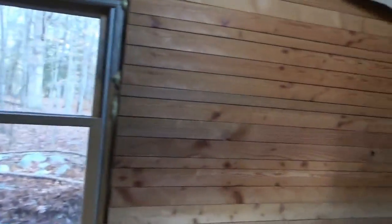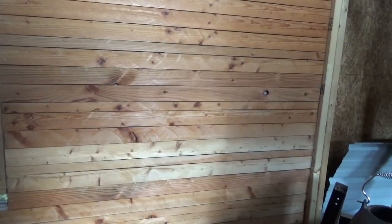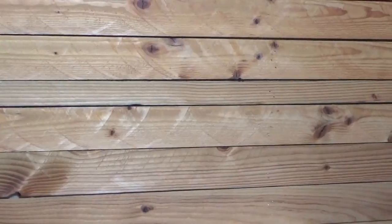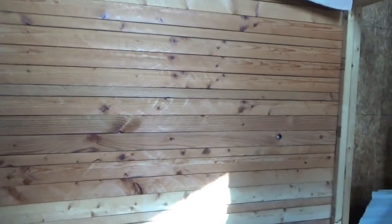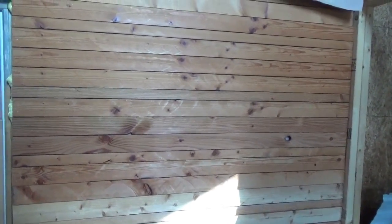It is unique. I don't think there's a single house in the entire world with the same color and texture of wood. And I did leave the saw cut marks on there for a little bit of a rustic and rugged look. So I do believe this is absolutely unique in the world with the color and texture of the wood here.